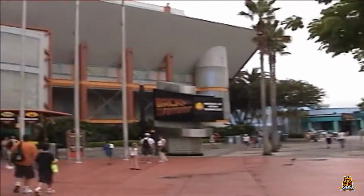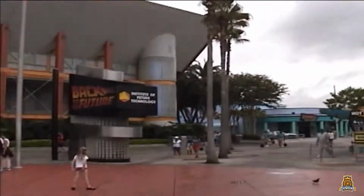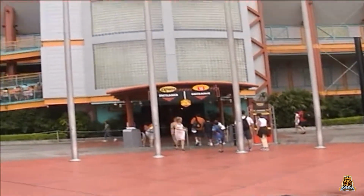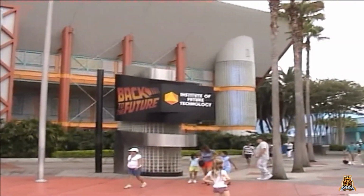Hello and welcome to another exciting edition of the Orlando World Sunday Showdown round of 64. This week we take a time-travelling trip and head underwater as we see Back to the Future the ride go head-to-head against Under the Sea, Journey of the Little Mermaid. Let's take a look at both of these attractions.